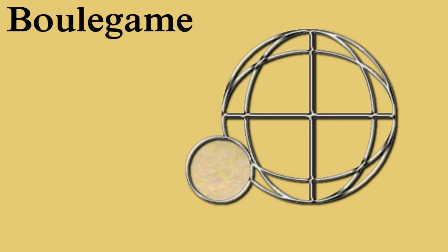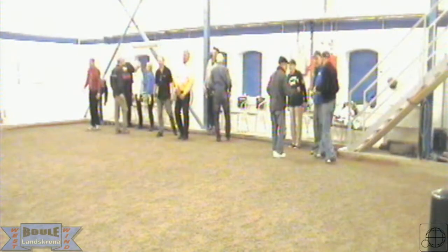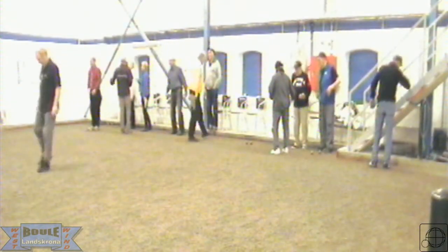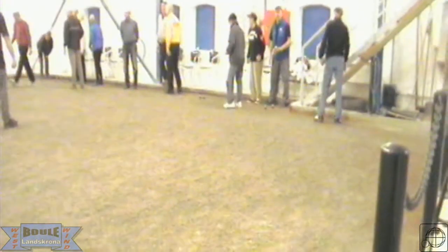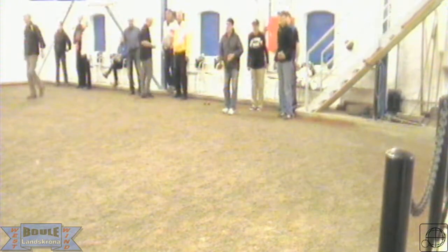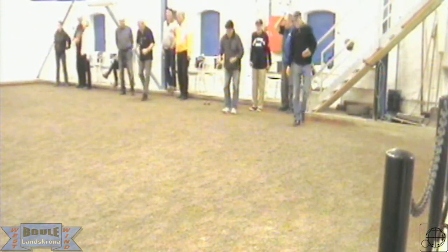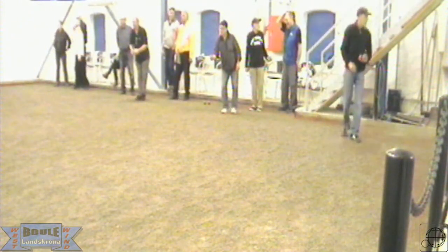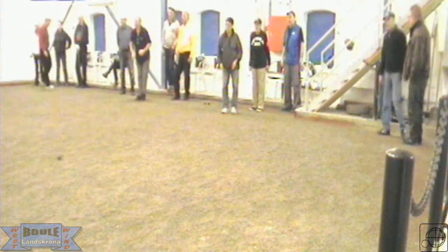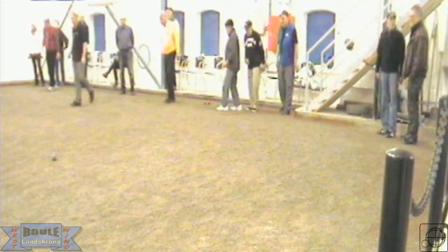Okay, welcome back to round number 2 in Landskrona Petanque court. And we're about to start round number 2, as I said, out of 3 rounds. And the game closest to the camera is the one that we will be following. And they just started playing.